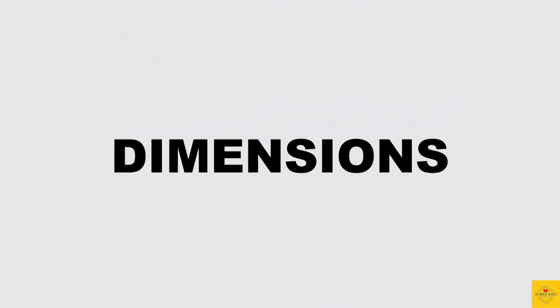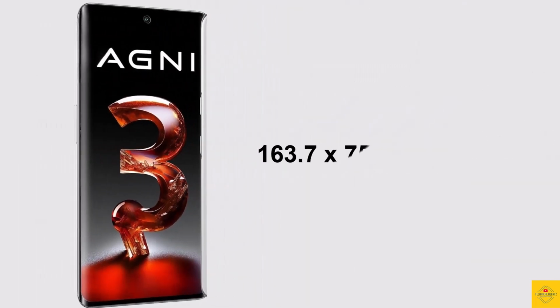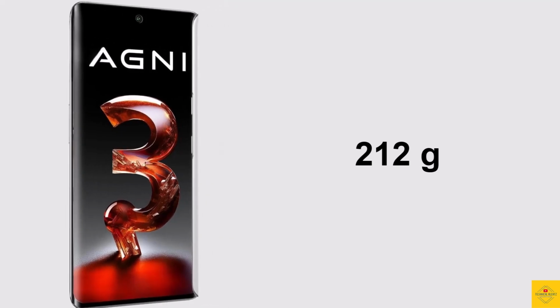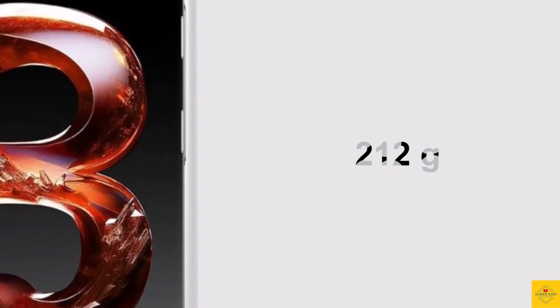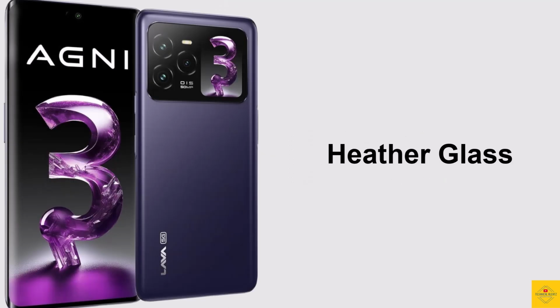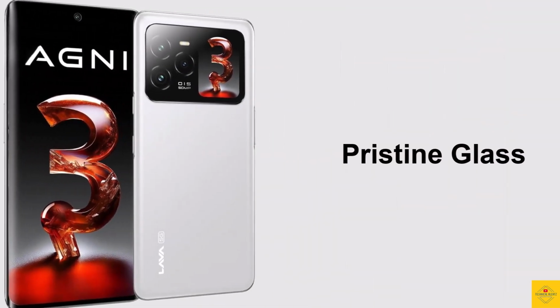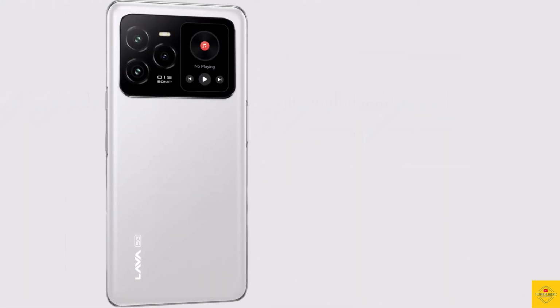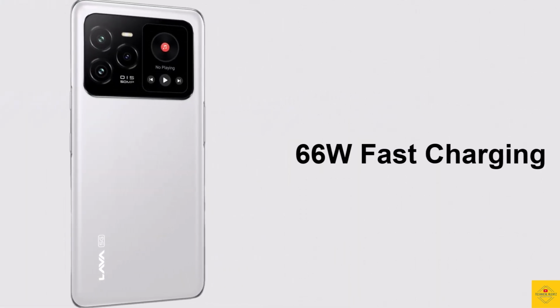The physical dimensions of the smartphone measure 163.7 by 75.53 by 8.8 mm, and it weighs around 212 grams. The color options are Heather Glass and Pristine Glass, and the device comes backed by a massive 5000 mAh battery with 66-watt fast charging support.